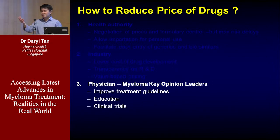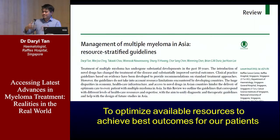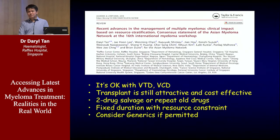So our Asia Myeloma group has actually come out with our own guidelines based on resource availability. This is for an Asian perspective, which is a little bit more down to earth and more practical in the Asian setting. So recently we have an update, a revision of this guideline for Asian physicians. And in this guideline, we are trying to paint a picture that although there are advances, sometimes we don't always have to go for the Rolls Royce or the Ferraris. Sometimes Toyota may do just a good job.